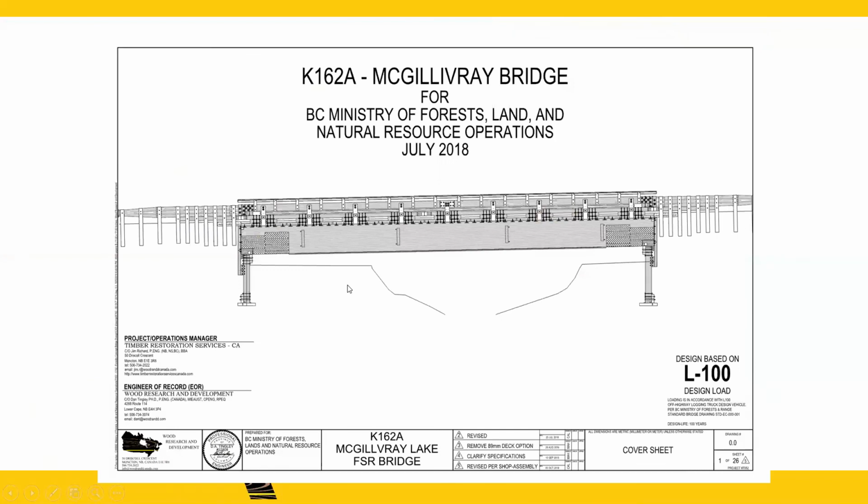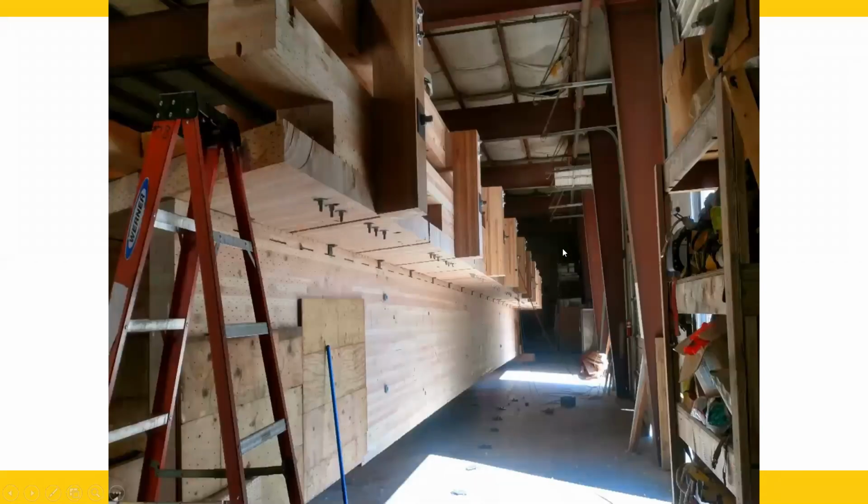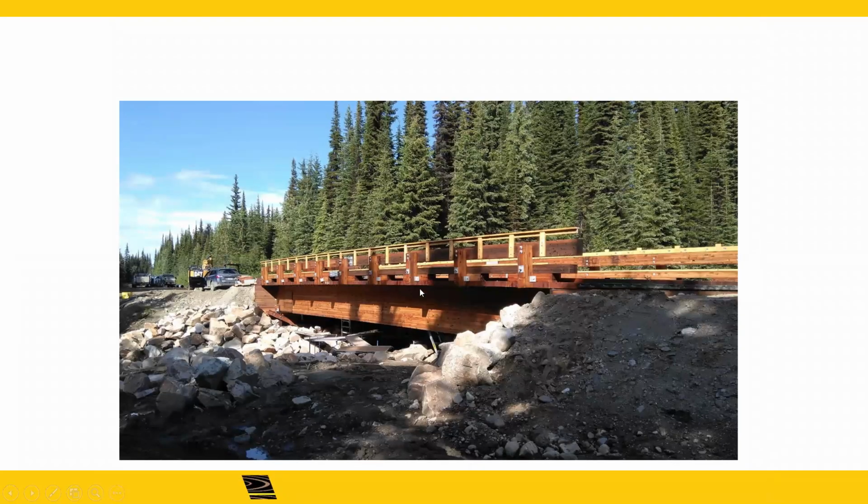This little bridge here is one I like. It's built in Sun Peaks up in BC. It's an L100 bridge that was built in the shop beforehand. Everything pre-assembled, shear panels for increased shear capacity, built up ends for bearing, had a transverse deck with a secondary longitudinal deck on it, treated with penta, post all machining. When it went to site, not one bright hole was made.